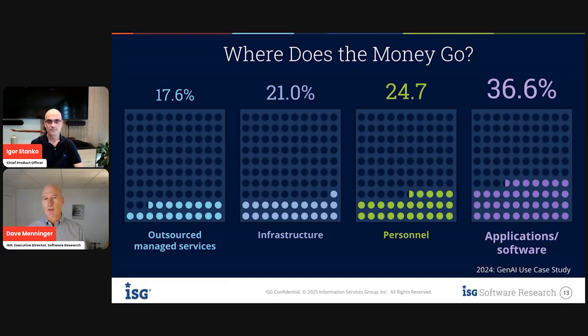They also spend about a quarter of their money on people to do the projects. And then about a fifth of their money on infrastructure, the hardware or cloud services to support that application. And in many cases, they're using outsourced services to supplement their own personnel. So that's where the money is going. What we're trying to do is help the listeners to this discussion understand how they should be applying their money toward the application software that they're using in their AI projects.